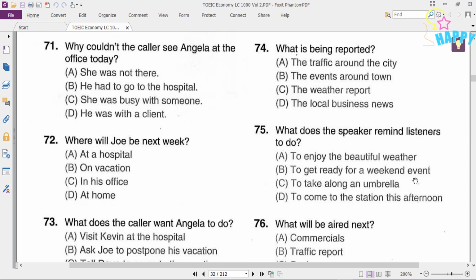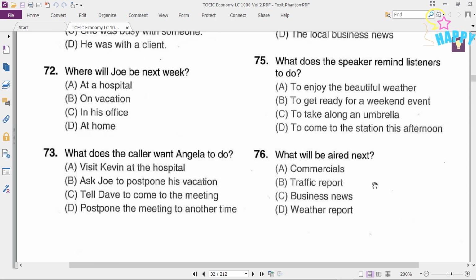Number 74. Who most likely is giving the talk? Number 75. What is scheduled to happen at 7 o'clock? Number 76. What time will they return to the port?